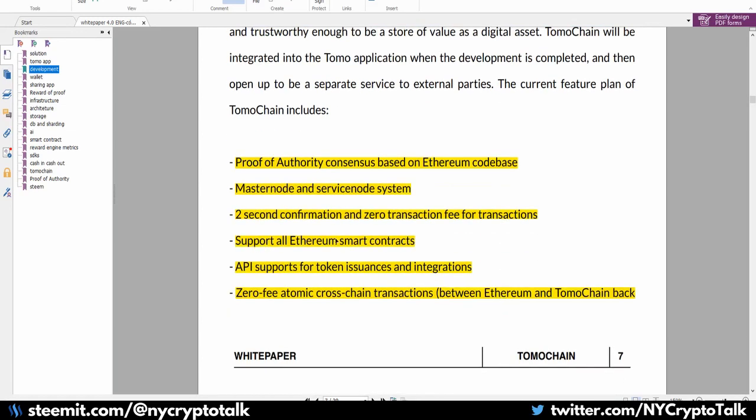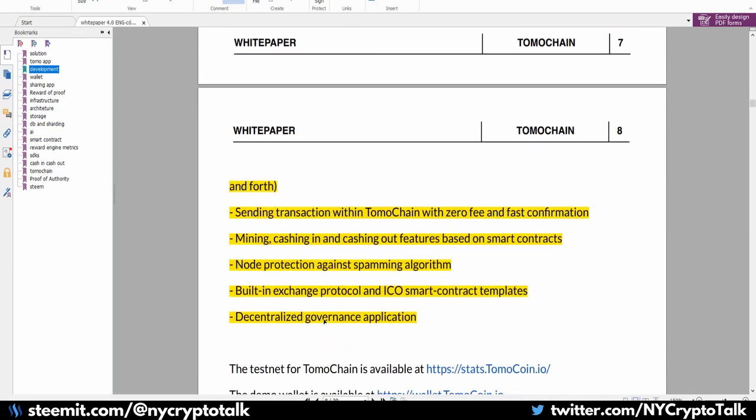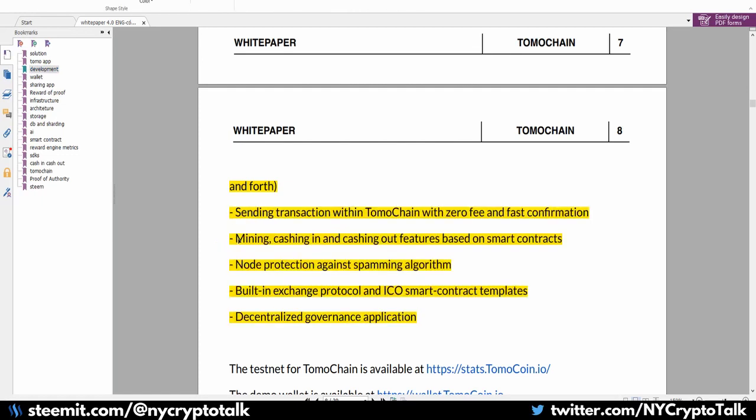They will support Ethereum smart contracts and the APIs that can be linked to the actual blockchain. They will have zero-fee atomic cross-chain transactions between Ethereum and Tomochain back and forth, which I showed in the wallet. Sending the transaction on Tomochain has zero fee and fast confirmation, which is repetitive from a few lines above. Mining is not really available. Cashing in and cashing out features are based on smart contracts. So mining is really just the answering and their reward model.